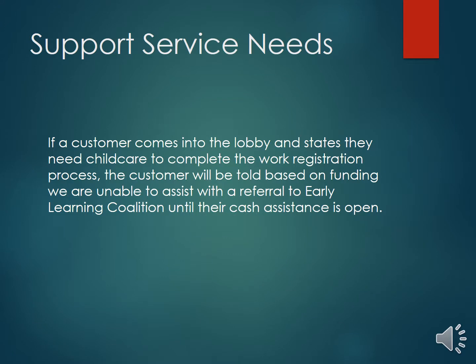If a customer comes into the lobby and states they need childcare to complete the work registration process, the customer will be told, based on funding, we are unable to assist with a referral to Early Learning Coalition until their cash assistance is open.